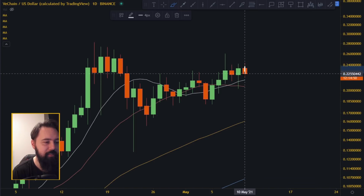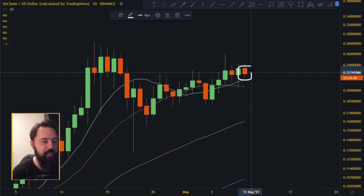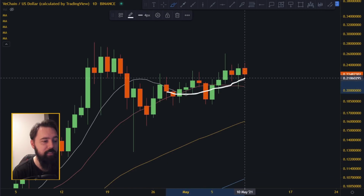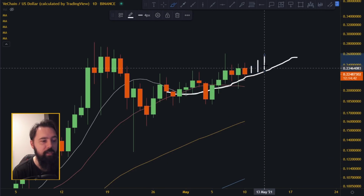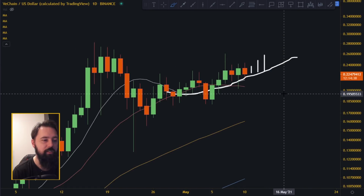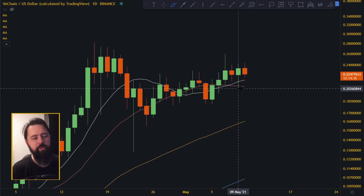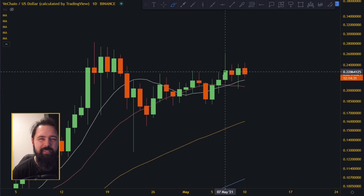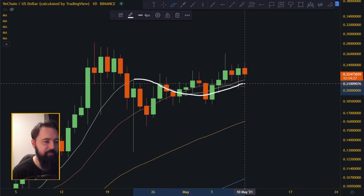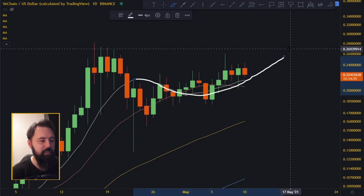So you understand that this red candle that's actually happening is pretty good for the price, because right now we are slowly moving this 10 moving average upwards, and it starts going faster and faster. So that's the plan. When you look at the charts every single day, candle by candle, it seems kind of slow, right? But I'm telling you, this is not slow, guys. This is very fast. This is gonna go very fast, and you're gonna see that.